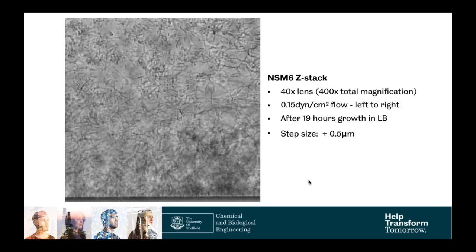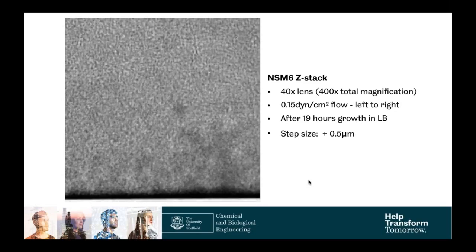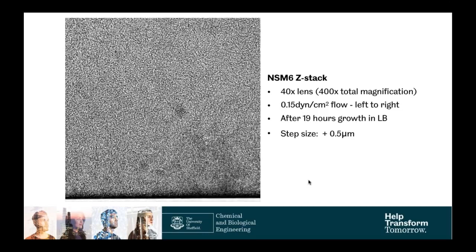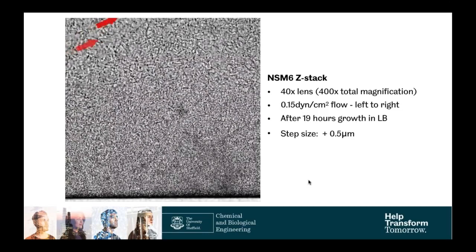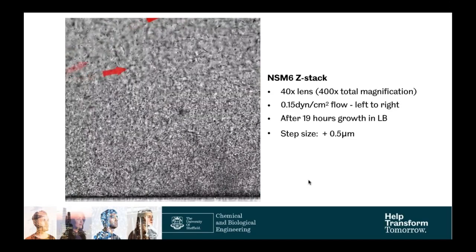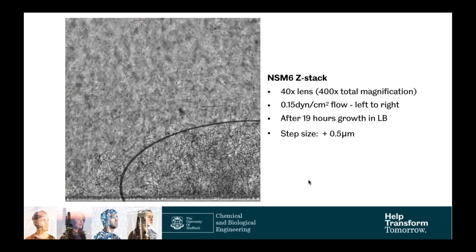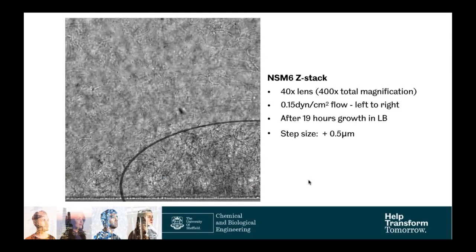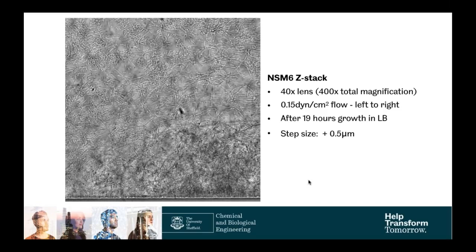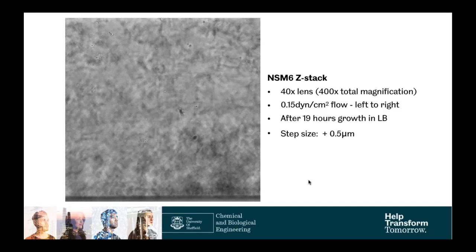This is at a higher magnification. The images before were using a 20 times lens, this is a 40 times lens. So we get a little more detail coming through. And this is a biofilm that's grown over the 19 hours or so. You can see I've annotated this with a few hours to show the flow as it appears. As this loops around, you see the images being taken from the bottom underneath the channel. They come right through the channel and then fade out over the top.